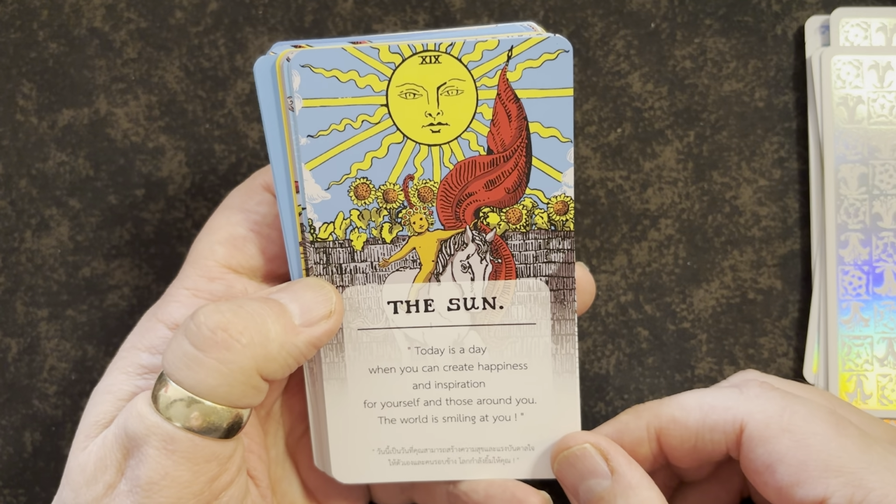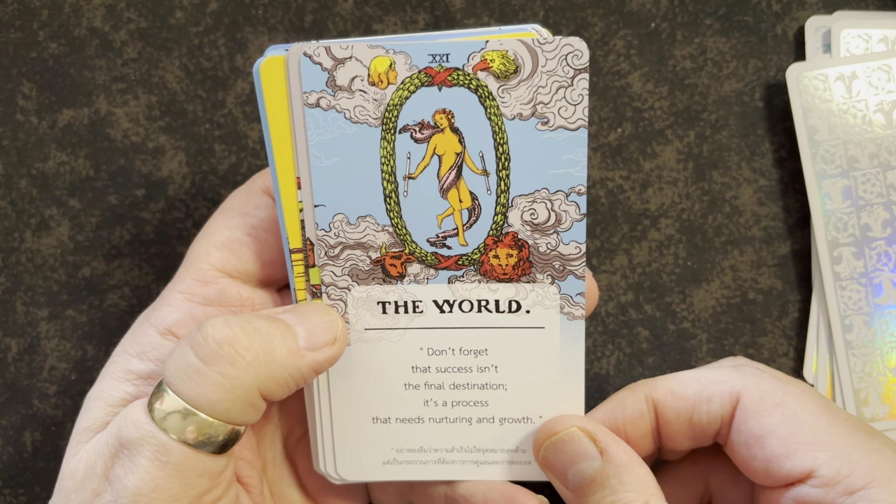And then we have the World. Don't forget that success isn't the final destination. It's a process that needs nurturing and growth. Yeah, so important with the World card. It's not the end. The end of a cycle.